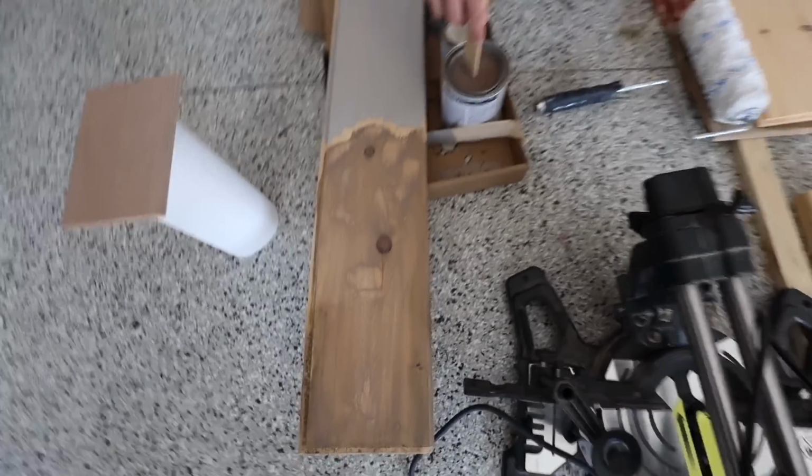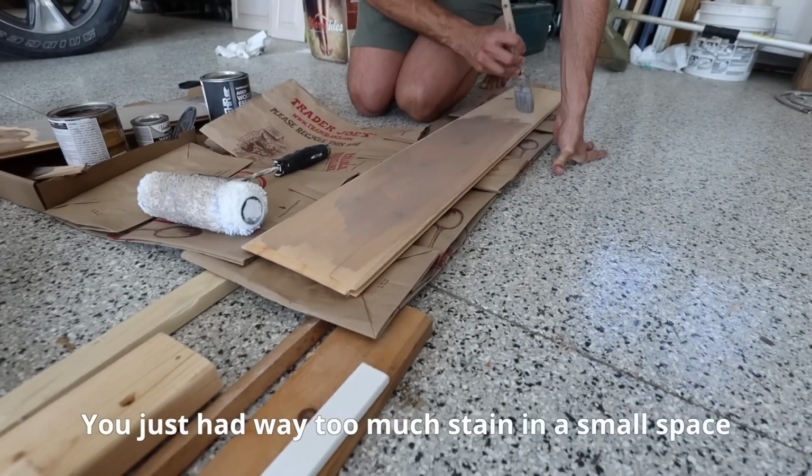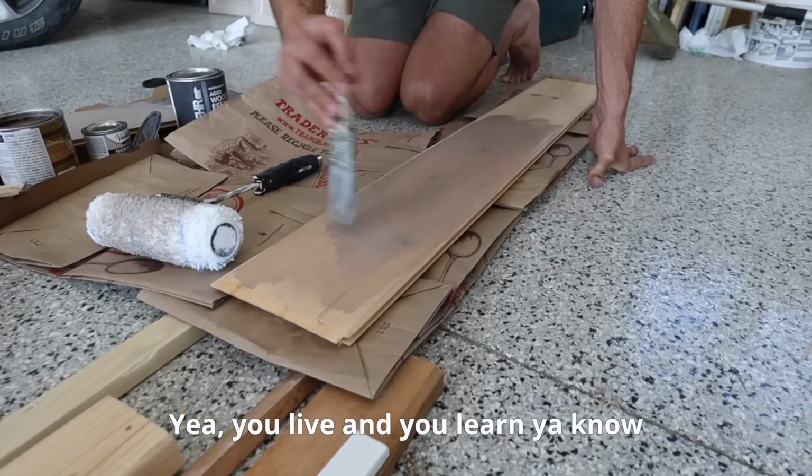So after talking to Jerry, we realized my application process was slightly off. So we're going to try the same stain again on another piece of wood. You just had way too much stain in a small space. Yeah, you live and you learn, you know?